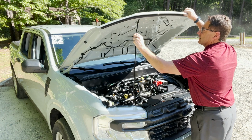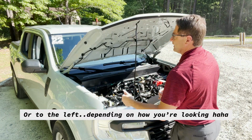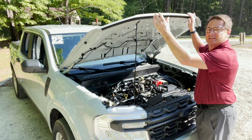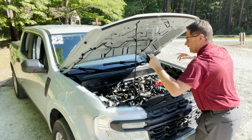What makes this thing tick? I would have preferred the prop rod to be over to the right. I think any do-it-yourselfer would prefer that as well, but it is what it is. The hood's relatively light, so it's not going to be cumbersome or bulky, like, oh, what am I going to do with this thing?